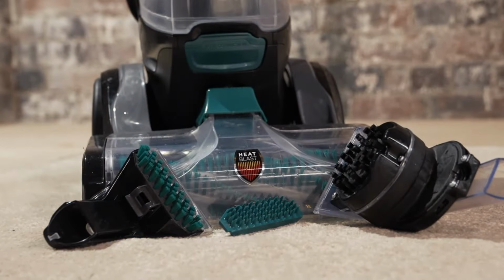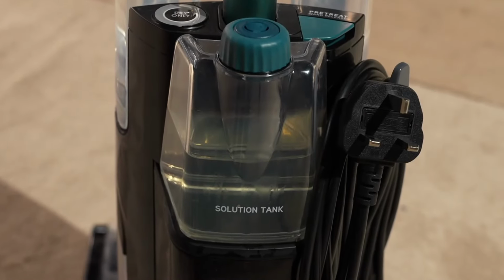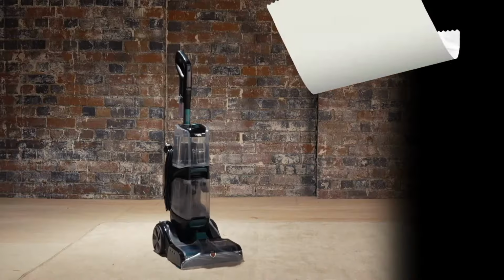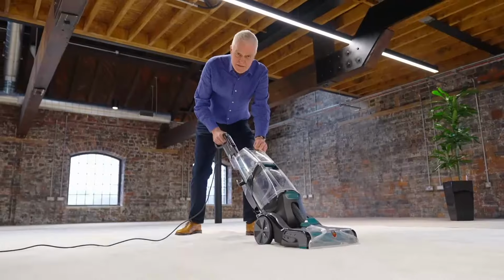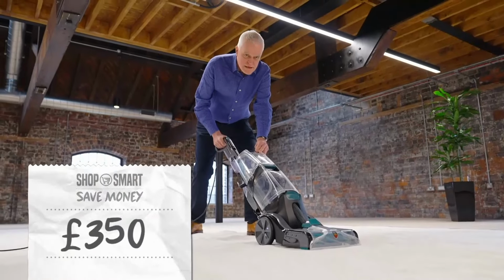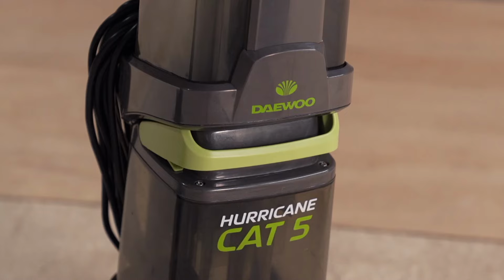My premium pick is from Britain's leading floor care specialist, Vax. It features a 9-metre-long power cord for getting all round the house and comes with a reassuringly long 6-year warranty. And it'll set you back £350.